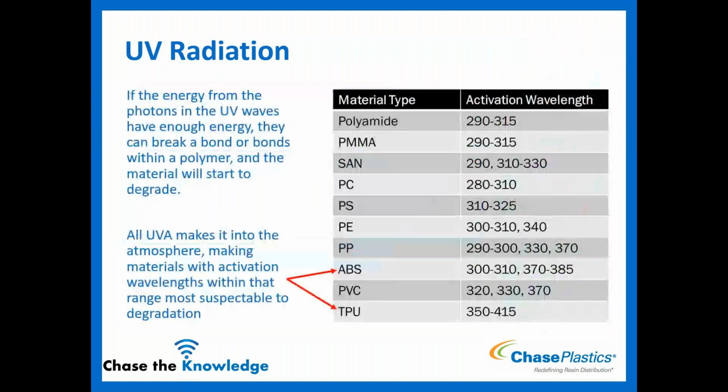Okay. So for UV radiation, if the photons in the UV rays have enough energy, they are able to break bonds within the polymer. This is what causes the material to start to degrade. If you're looking at materials that have activation wavelengths that are pretty much entirely within the UVA range, which is the wavelength that is most common in our atmosphere, it's likely that you're going to have material that is most susceptible to damage. So your ABSs, your TPUs, are very susceptible to UV damage. And we'll talk a little bit more about that when we get into some of the other polymers.